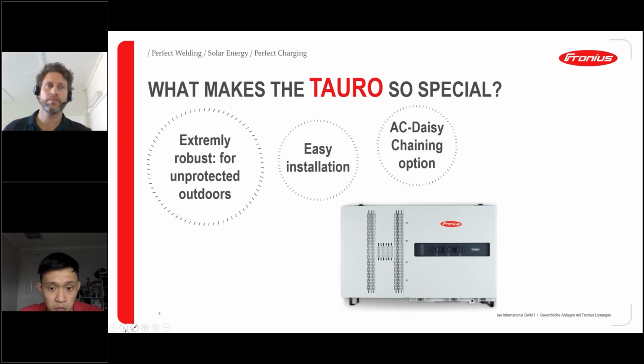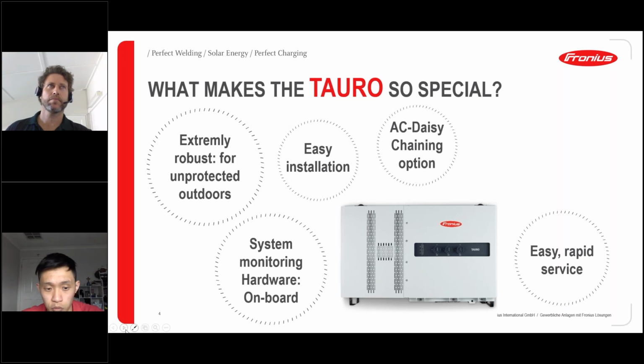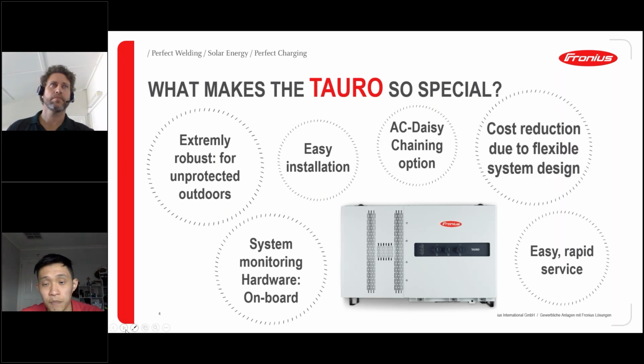We wanted to make sure that in terms of installation, you guys, I'm pretty sure, are familiar with our Snap inverter. So ease of installation is crucial, servicing is crucial, and of course, we want to make sure there's all the monitoring with the inverter. And finally, which is one of the big conversations, the cost reduction, right? So we want to make sure that the overall cost of the system is brought down. So that's what we're going to cover today: what makes this inverter special, some of those key features, and how you guys can optimize the whole system.